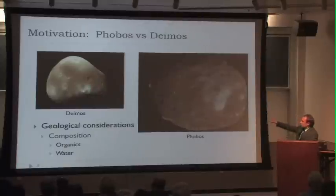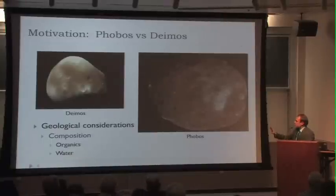You also have this streaking from Stickney crater, the white streaking, that could be exposed bedrock. It could be a good place to land. And also you have a better chance of having Mars debris on there, so impacts from Mars that could possibly be on Phobos but not Deimos, because Phobos is a closer target to Mars.